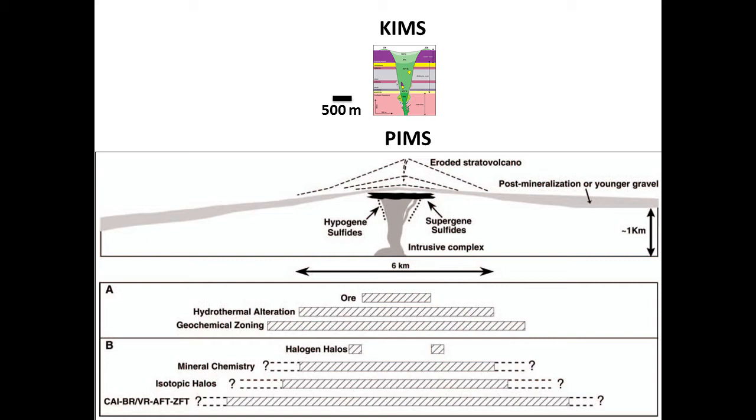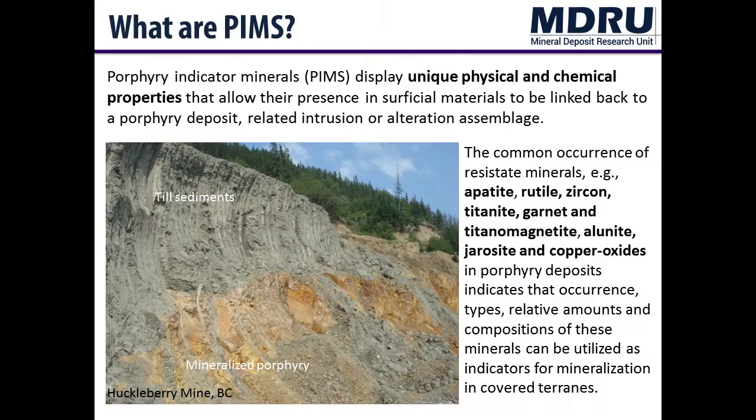And there is a wide variety of resistate minerals that occur in porphyry deposits. These could be apatite, rutile, zircon, various types of these minerals. The difficulty is that these minerals are not usually well characterized. And the links between various types of these minerals and the porphyry are not very well studied, even though they usually occur as accessory minerals. So the challenge for us was to characterize these minerals in order to make these resistate minerals indicators for porphyry deposits. That was the main focus of our project: to look at these minerals, characterize them, and provide the link to the porphyry deposits.